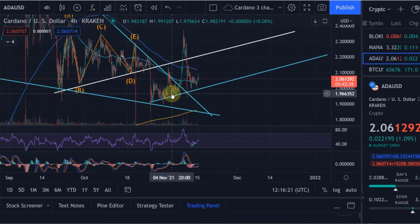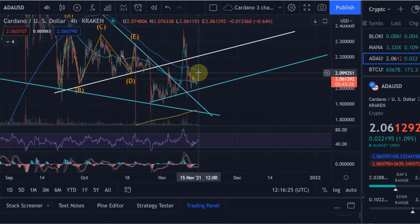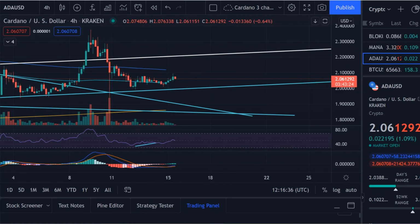I showed you that on the ADA BTC chart, and we're following this ascending trend line as well. I also said in a previous video that we should be getting closer to the 50-day moving average, as we are again above the 20-day moving average. We haven't really touched it yet, but we've come quite close, nearly $2.10. The 50-day moving average is at 211, 212 at the moment. We need to get above that level to really start to shine on the Cardano chart.